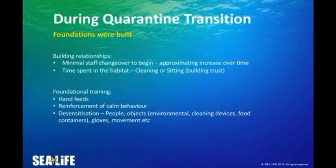During their time in quarantine, the foundations were really laid. We were building our relationships, and we did this via minimal staff changeover to begin with and increased over time. We spent time in the habitat with them, either cleaning or just sitting in order to build that trust. We also began our foundational training through hand feeds, reinforcement of calm behaviour, and the desensitization of all the things around them.